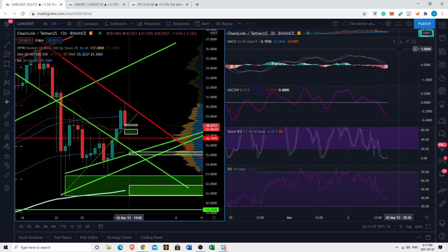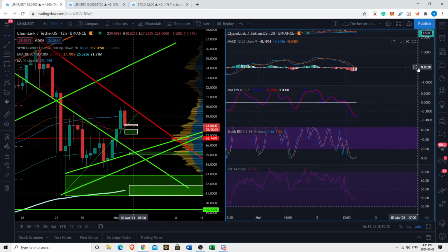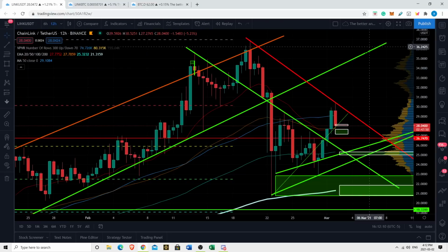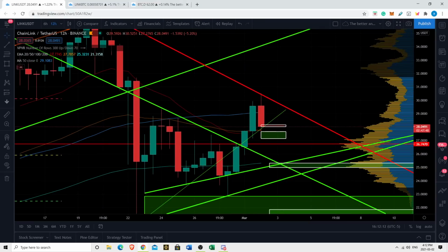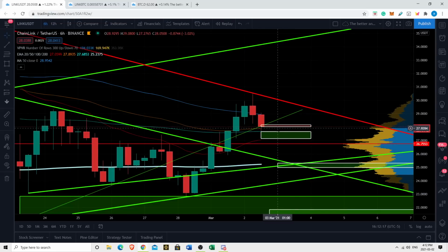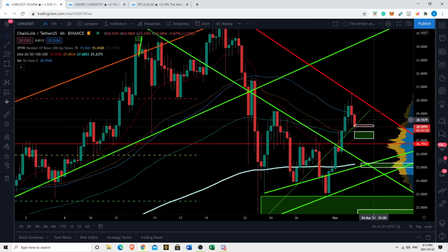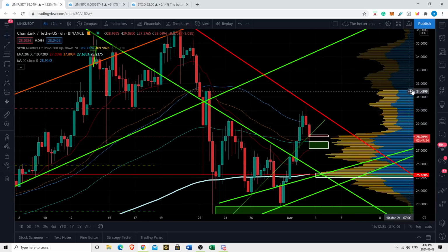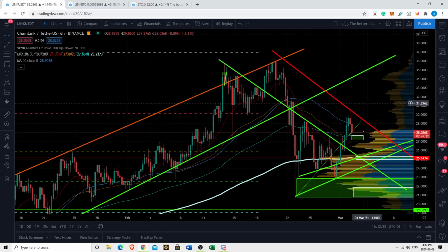So what do I think this translates into? Well, we're starting to see some strength, although it's not very convincing. On the lower hourly time frames, starting to see some weakness, but then on the half-hour, some strength. So to better understand what the next move is, I think understanding which way we break out of this green support line here, and this tight range here that I mentioned earlier at the beginning, is what will be very telling for the next major impulse for Chainlink here. So that's what I'm looking out for in Chainlink in the short term.